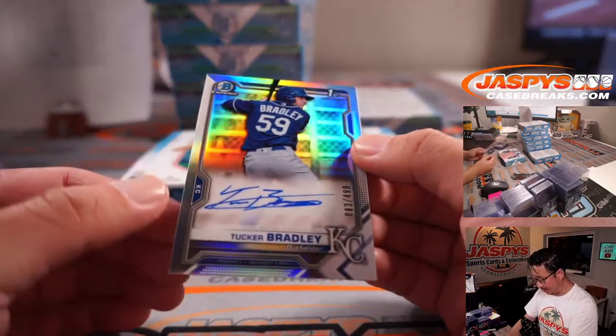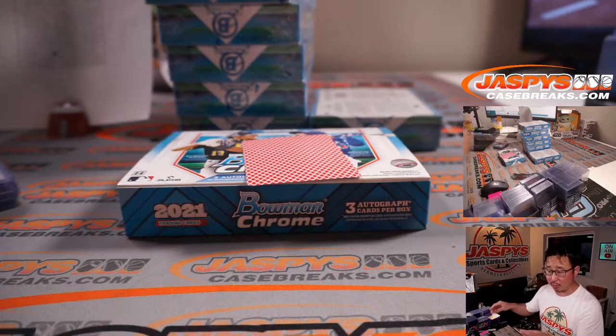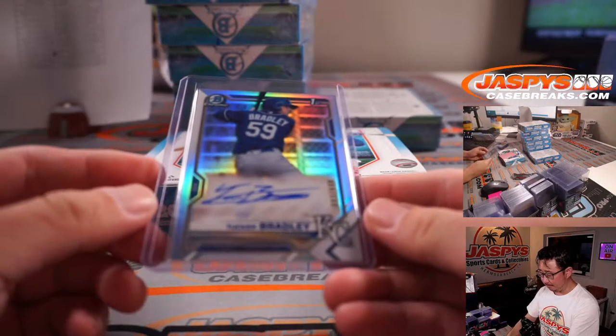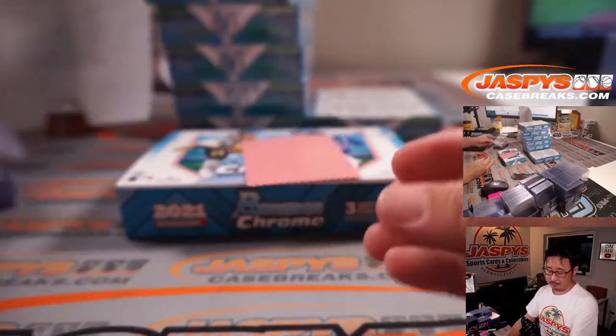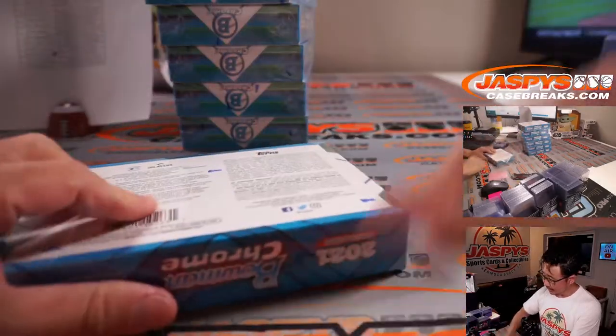And we got Tucker Bradley, 83 out of 499, refractor auto for the Royals. Joel won that spot in the filler and gets the Royals and gets an autograph. Next box.